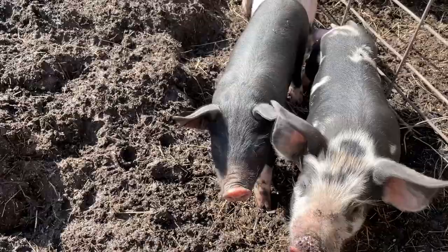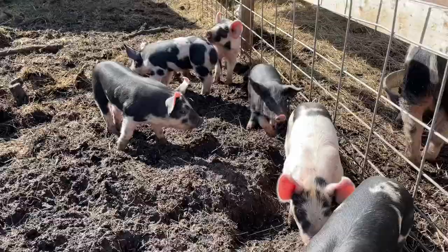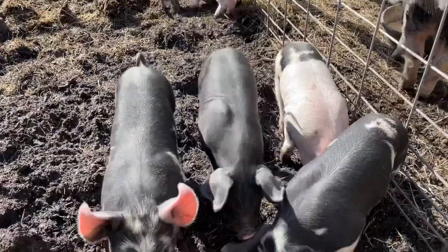This little guy, this mostly black guy, he is my favorite. He's kind of the runty one, but he's super, super cute. He looks like a little Peppa, but without the belt. And he is just the most adorable little pig I've ever seen in my life. And he's growing really well and he's doing so good, but he is so freaking cute.